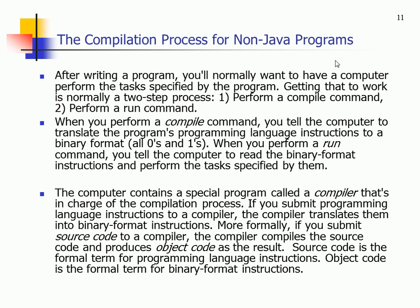Anyone know what the problem is with compilers for languages other than Java, like C or Visual Basic or C#? Anyone know what the problems are? Well, what happens if I compile something on this machine in C? It's only good for this type of machine. It's not going to run on an Apple. It's not going to run on your car, your cell phone, or your refrigerator. It's only going to run on this type of machine. Java, on the other hand, will run on anything. Okay? That's what makes Java so good.